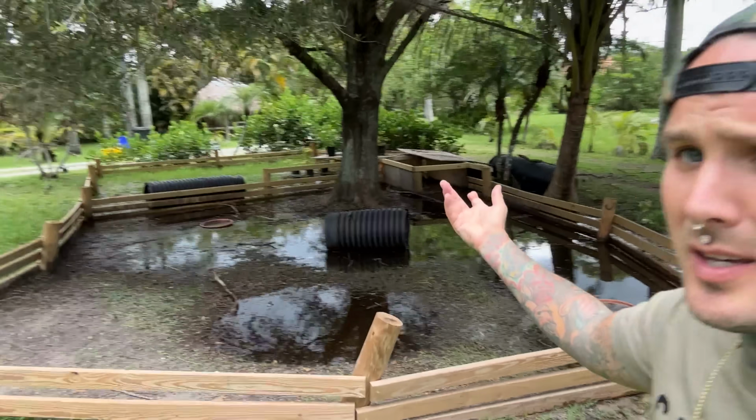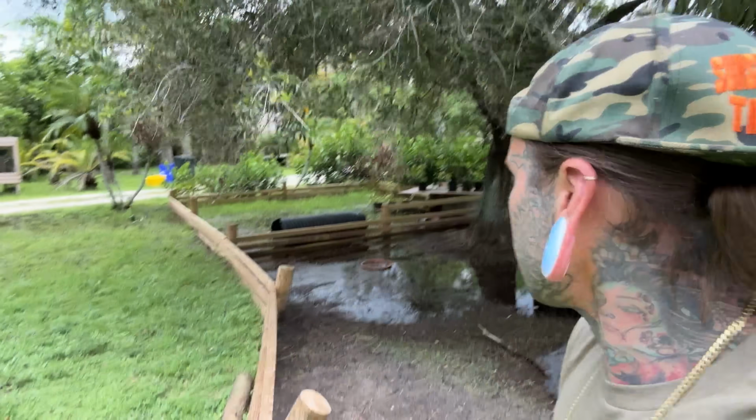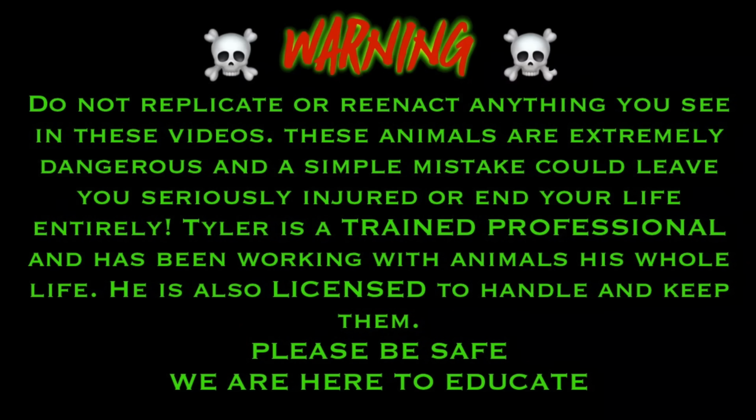The tortoises, before they even got flooded, I moved them all into the garage. As you can see, the tortoise enclosure is just an absolute swamp. Even out here, it's a swamp. But that is not what today's video is about. So let's go play with some little baby vipers.